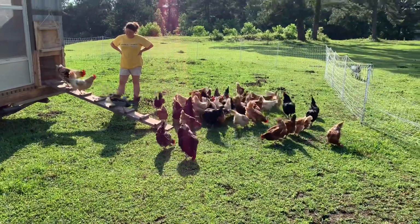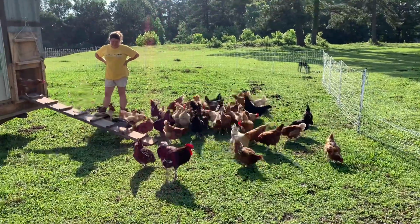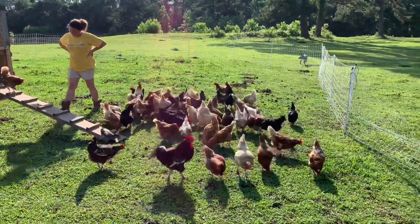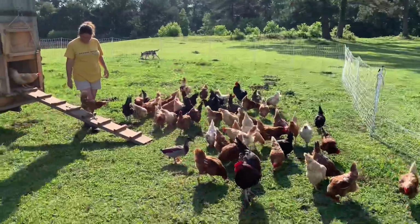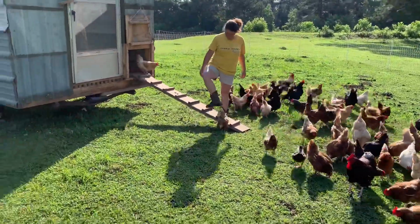New spot. Little horse manure to spread around. Drop some fertilizer, and then we're gonna move them down under some of those trees. Different kind of fertilizer on this spot.